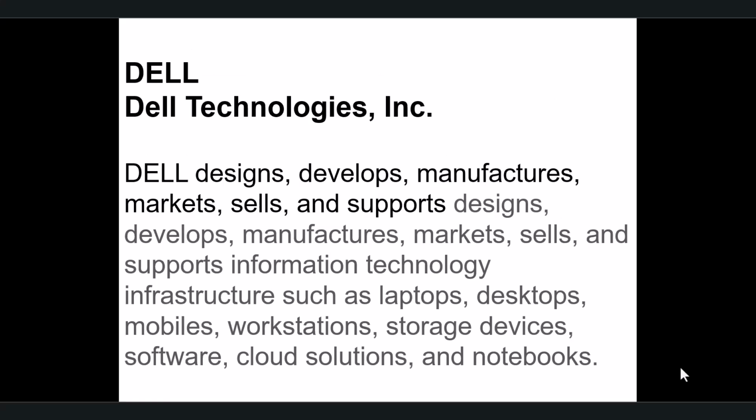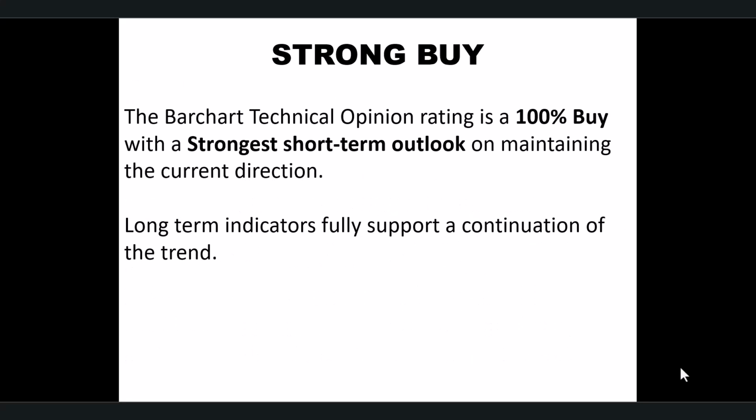Today we're going to look at Dell, D-E-L-L, or Dell Technologies, Inc. Dell is an information technology company, primarily known for manufacturing computers, laptops, etc. Here's the barchart.com technical opinion rating for Dell. The bar chart rating is a 100% buy with the strongest short-term outlook on maintaining the current direction. Long-term indicators fully support a continuation of the trend.